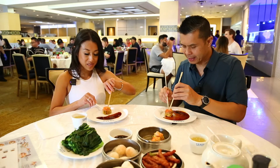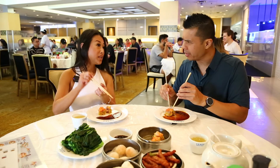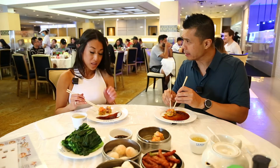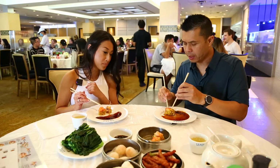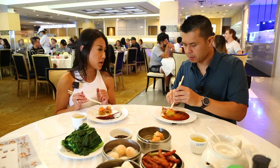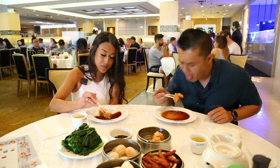So normally the siu mai doesn't have a shrimp on there, right? Yes, it doesn't. This is high end. So the bottom part is the pork, and then they add the shrimp on top. So usually you probably do just the pork. Yes, I normally just do the pork.